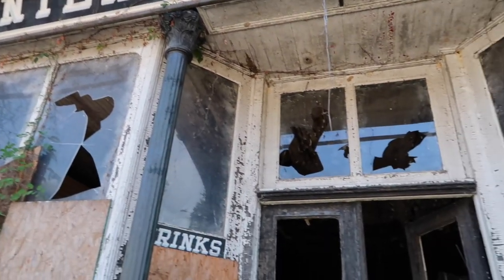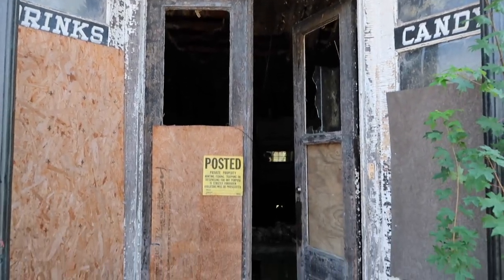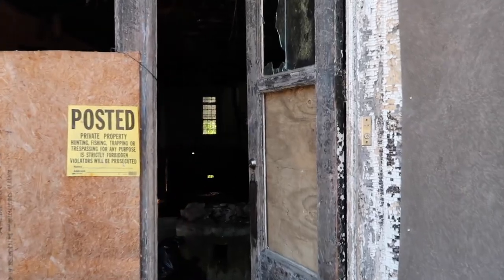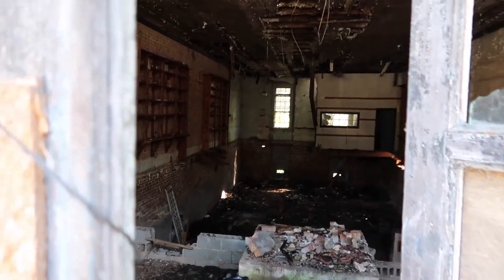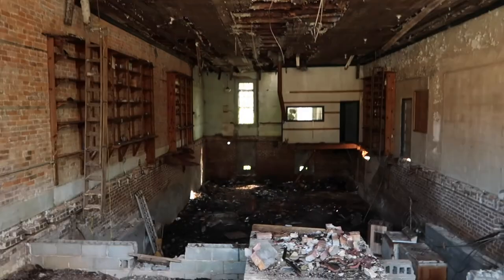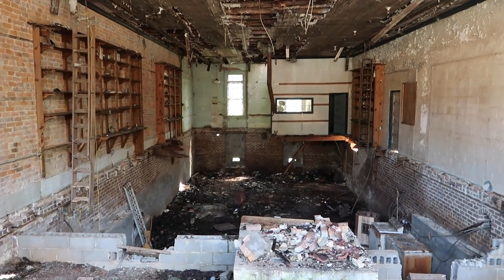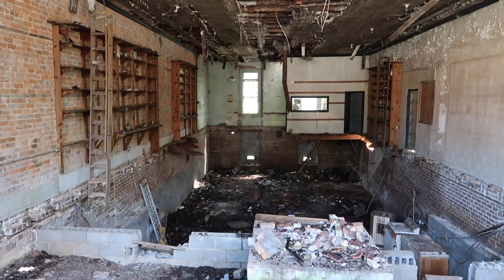Just gonna pan down. Here's the front door. And I'm just gonna take a peek inside. This looks very dangerous. Oh my gosh. Look in there. Yeah, I'm just gonna let the camera roll so you can see it. Wow. Take a look at that.